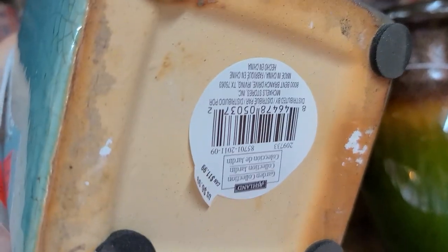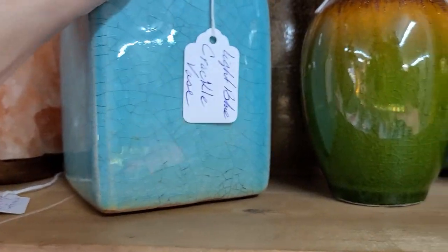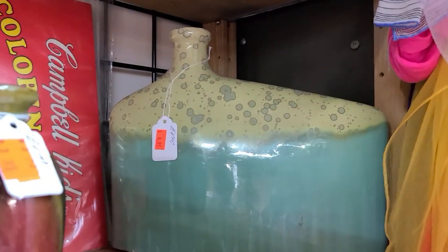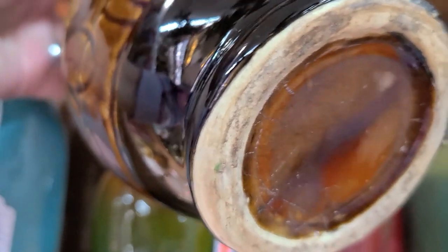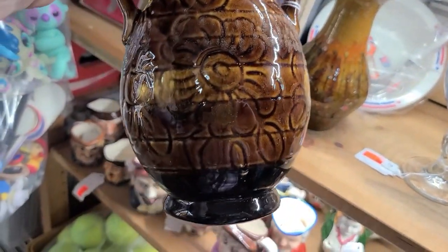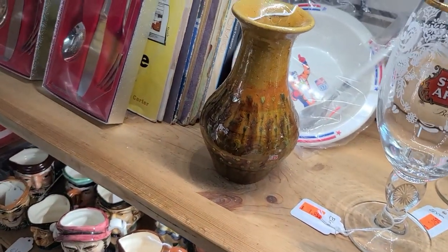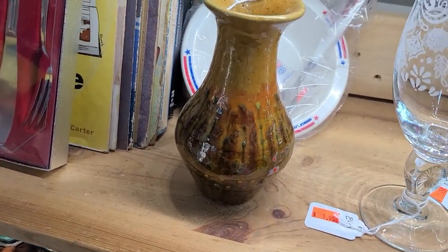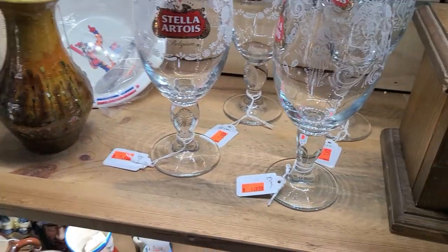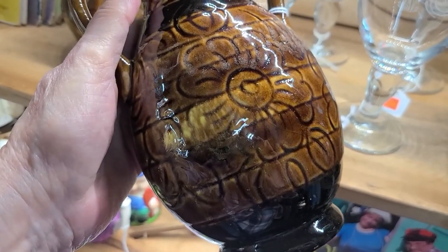And then, of course, you will find labels like this. Ashland. Oh, look at the size of that thing. Kind of ugly, but yeah, this is old. I think I'm going to get that for sure. Yeah, that goes with that funky fish I found. But I think I'll just try to stick with this. I love the flowers on it. Very neat.